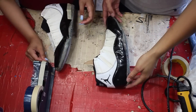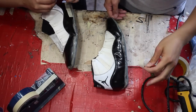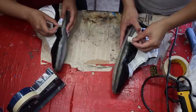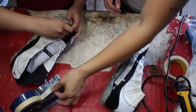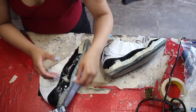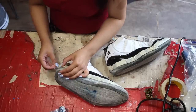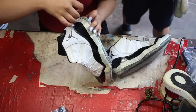So with the help of my little minion, we're going to tape up the uppers to prep for a reglue. So the purpose of this is to remove the factory adhesive that's still lingering on the upper leather. If we just apply our Barge Cement Super Stick on top of the factory adhesive, it's going to separate after the first wear or if it comes in contact with any sort of heat. And because the factory adhesive is still there, we're not bonding our Super Stick with the leather, we're bonding it to the factory adhesive, which will separate.